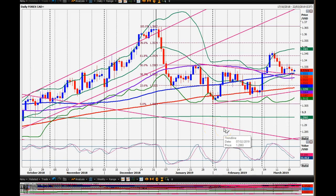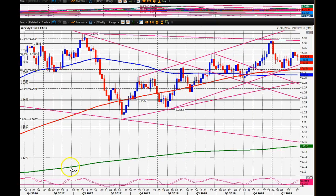What's this telling me? I really don't know. I'm confused now with the dollar Canadian, so I'm just going to leave it alone. The weekly chart doesn't really tell me anything either. So, yep, I'm going to wait for the next signal.